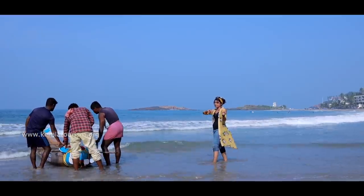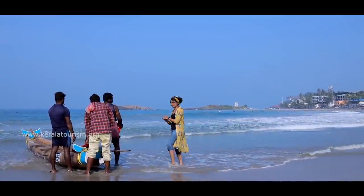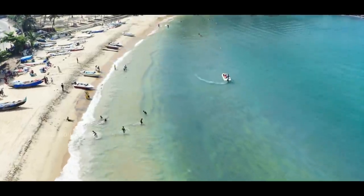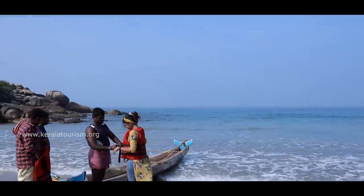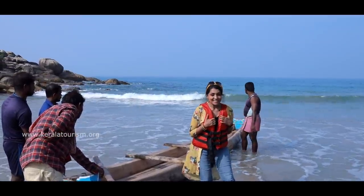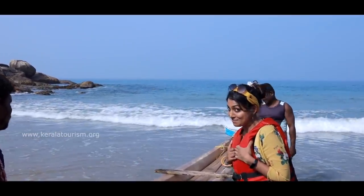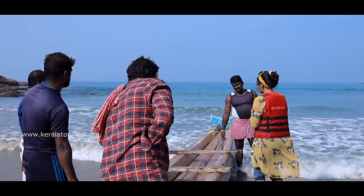And I want to take you to this experience, so please come with me. So the catamaran is ready and I'm all set too. So I think let's embark on this journey. My first time, and I'm excited as well as a little scared. So I'm going to step my foot into this one now.